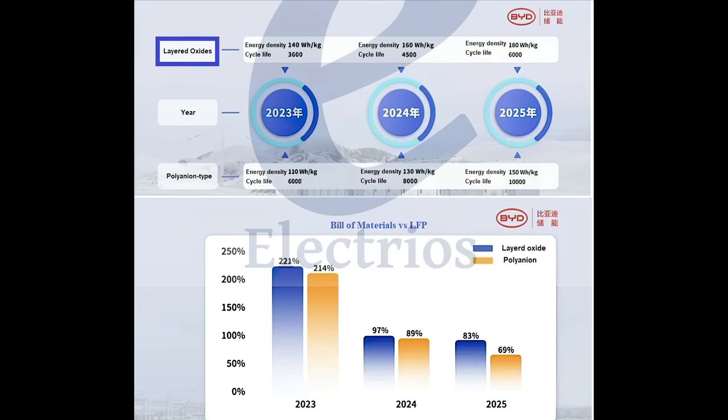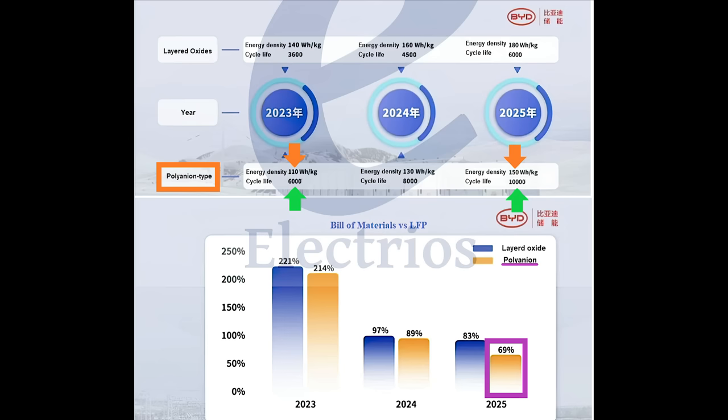For their layered oxide batteries, between now and 2025, BYD expects energy density to increase from 140 to 180 watt-hours per kilogram, cycle life to increase from 3,600 to 6,000 cycles, and the bill of materials to drop to 83% of the cost of an LFP battery. For their polyanion batteries, between now and 2025, they expect energy density to increase from 110 to 150 watt-hours per kilogram, cycle life to increase from 6,000 to 10,000 cycles, and the bill of materials to drop to 69% of the cost of LFP batteries.